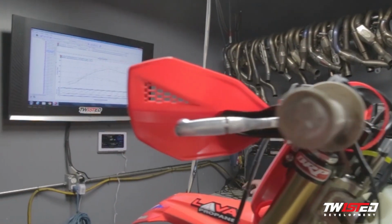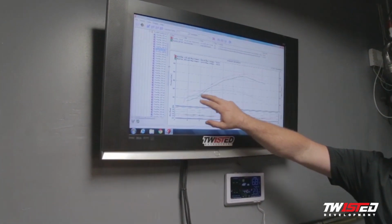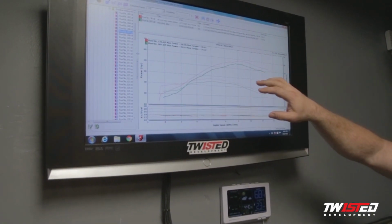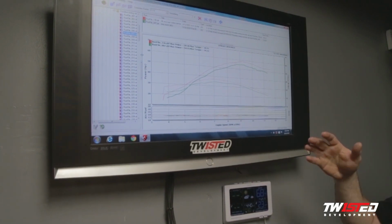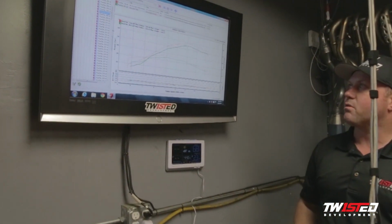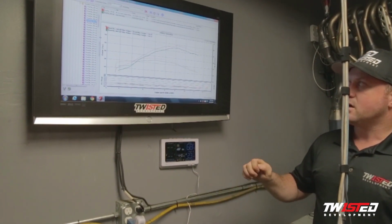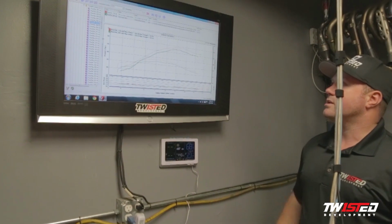So the green line you have here is going to be the stock CRF450, stock pipe, everything pump gas as it comes. So Hondas have come in at 55, 56 horsepower. I mean, if this thing had some time to break in, I'm pretty sure you'd see a little bit better numbers out of it over the past couple of years. So already a great platform, a great running machine.